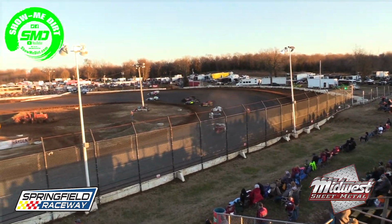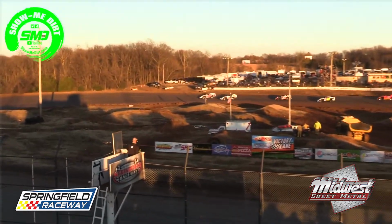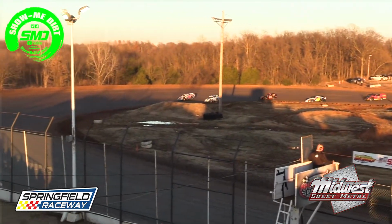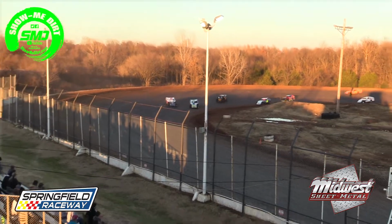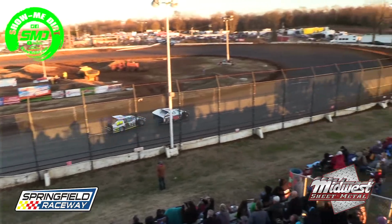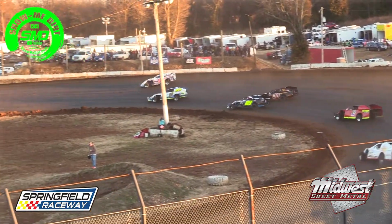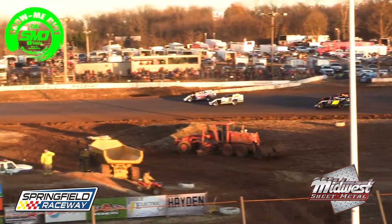Nick Haynes working the bottom berm of the speedway through turns 1 and 2, taking a look on Bill Shahuber. Haynes, that 9H car, challenging Shahuber down the front straightaway. Haynes out of Trenton, Missouri, a regular runner-up at the I-35 Speedway.